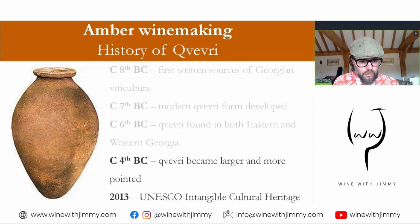Moving into much more modern times, the Soviet era and the domination of the Soviets meant that the qvevri actually fell out of favor. It was actually discouraged by the Soviets. And that's really because they were focusing majorly on more controllable, quicker, and higher volume stainless steel tanks. Now, partly because of this, the use of qvevri is seen as a symbol of individualism and rebellion. And it mightily is important.